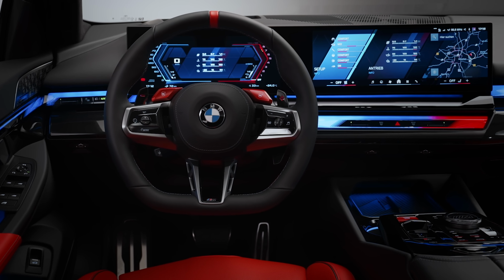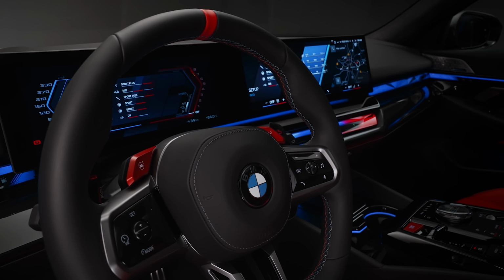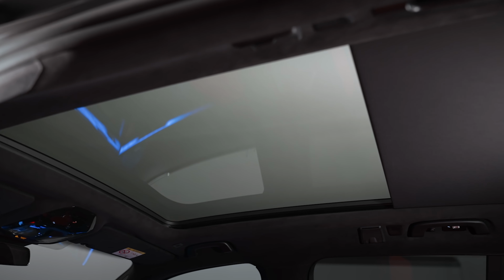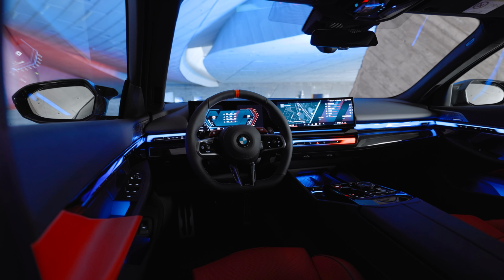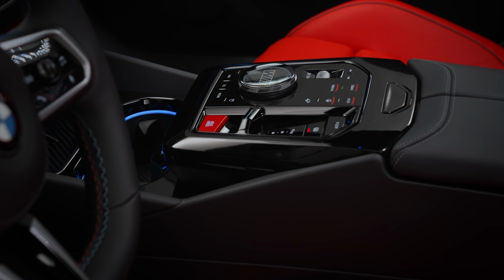This model includes a suite of luxury features such as a Bowers & Wilkins sound system, ambient lighting, a panoramic sunroof, leather upholstery, a curved iDrive 8.5 display, and also a head-up display.